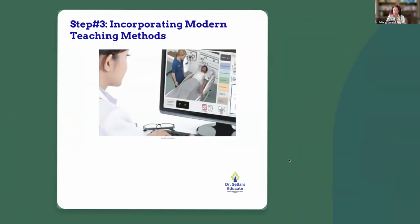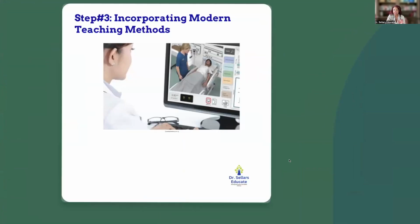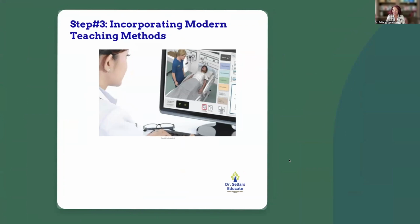Next is step number 3, which is incorporating the modern teaching methods. We know that that's just one example, looking at the simulation, right? We know now there's desktop or virtual simulation where our nursing students can really take advantage of a resource that can be quite expensive when we only are able to rely on sim labs. And so this allows our students to have some practice time and get feedback, because there's so many now. Ten years ago that wasn't the case. But now there's so many different options when it comes to virtual simulation, and they're really good.